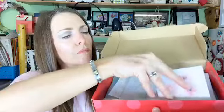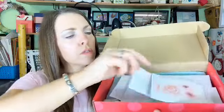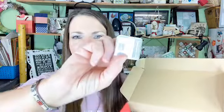Let's see, there's this piece. And then, of course, your card bases and envelopes and whatever else you need. You always get at least one ink, which I love to save those also and use on my Stamparatus. I just dropped half of that. So anyway, that's what Paper Pumpkin is.